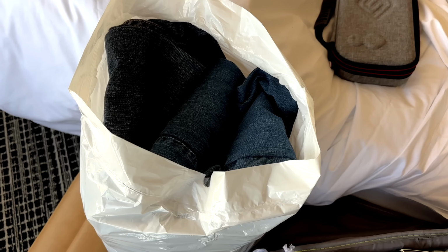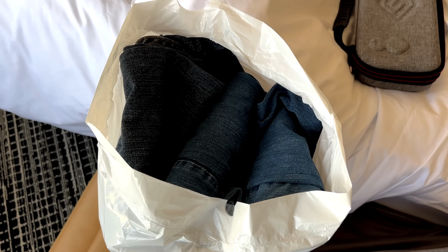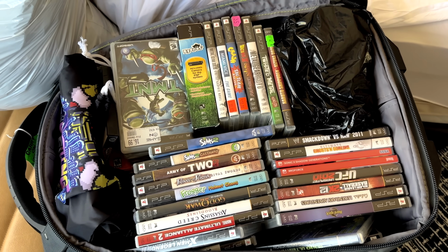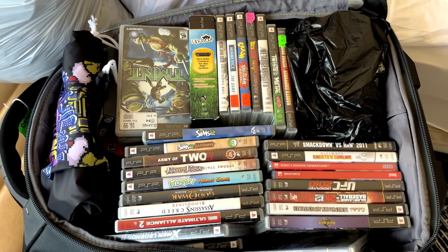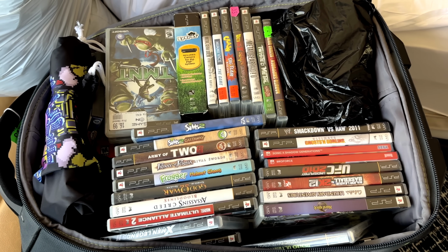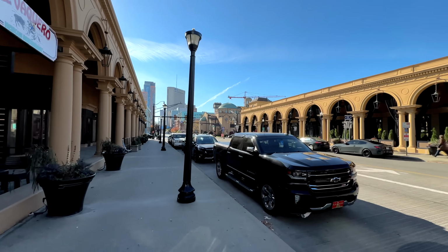As the expo went on and my PSP game collection got taller and taller, I made the decision to mail my clothes home. That's what I do when I basically want to bring the games home in my luggage. And honestly, I don't care when my clothes get home, right? It can take another week. As far as I care, I'll be fine. But that's what I end up doing for this expo.